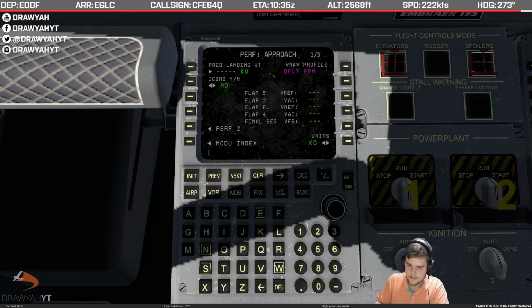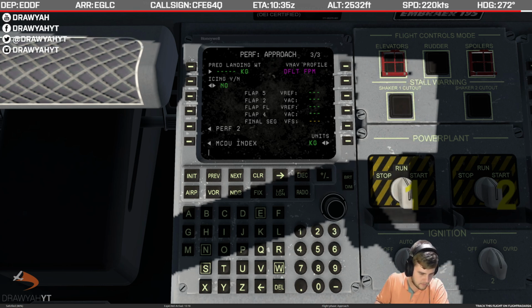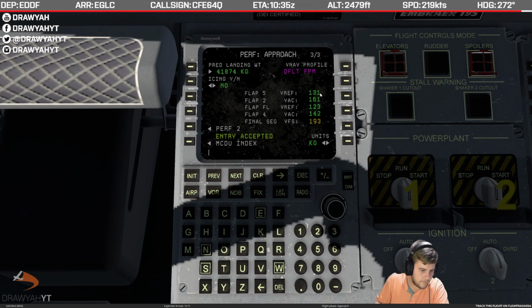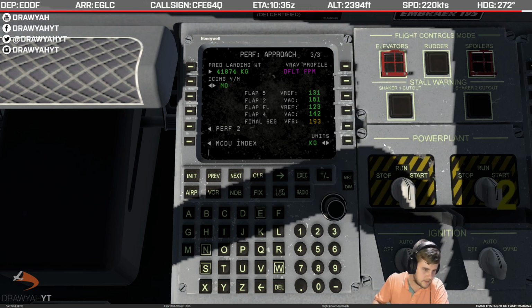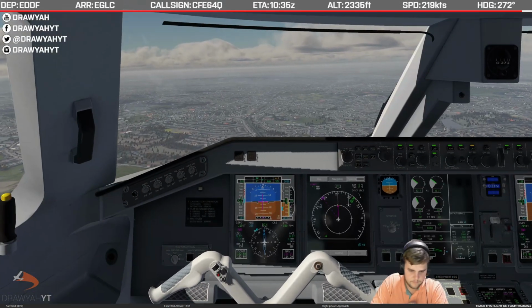Right. Landing weight estimated to be at 41,874. Right. BRF131, which means a landing of 126. That's position 5. We're on flaps 1 right now.